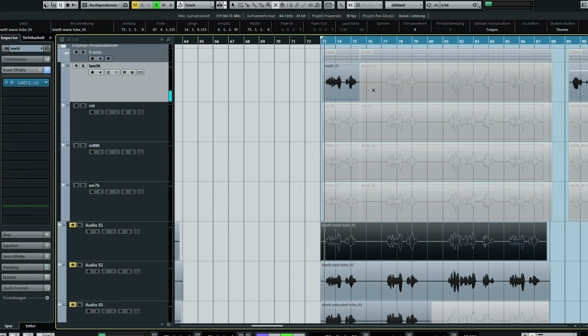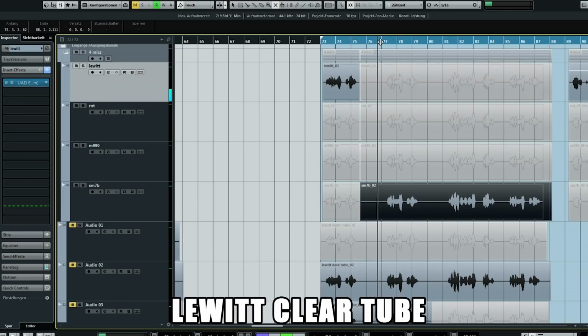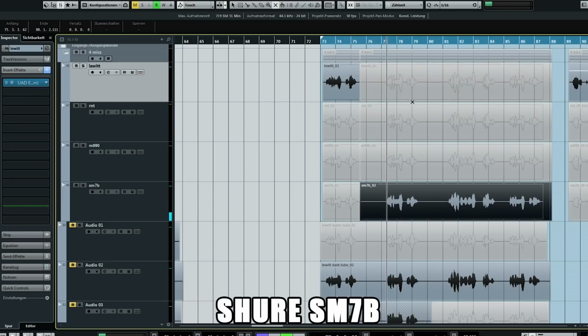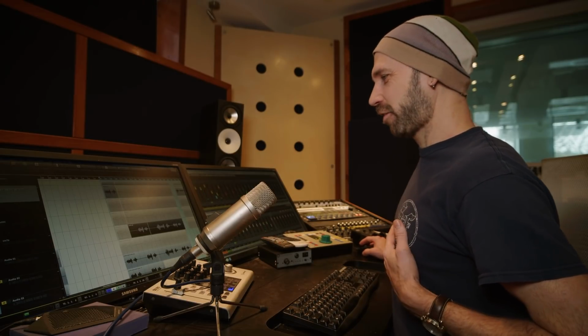So, Lewitt. I never get you out of my head. Will I ever get you out of my head? And that's the SM7B.